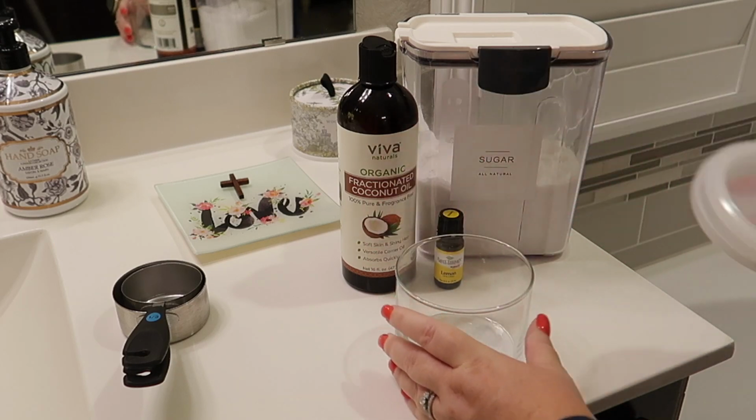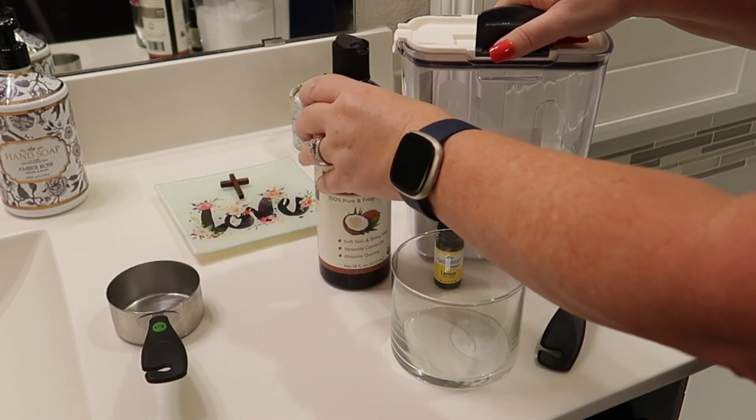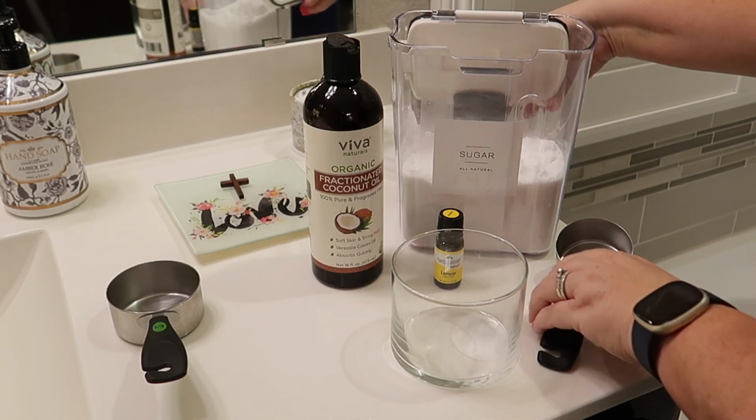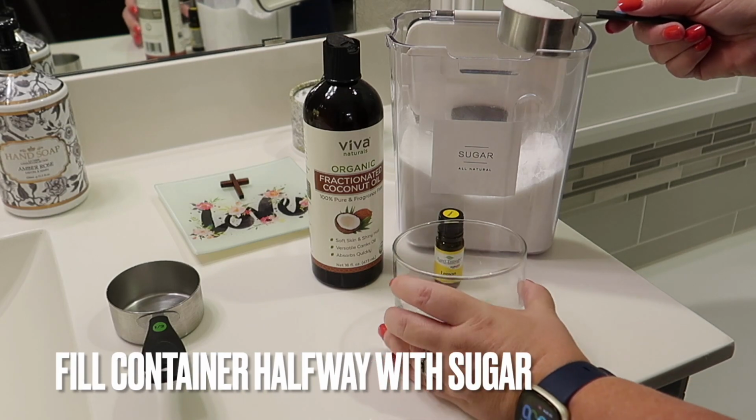I bought the glass jar from Target. I was looking for one that was easy to open, but it sealed when it was closed. You're going to fill the container halfway full of sugar.